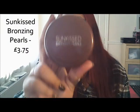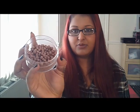These are by Sunkissed, and I love Sunkissed bronzing products. They do a bronzing whip as well, and it's like a foamy cream. I do have it somewhere. But basically they give you a little cushion, and then you have your pearls, and they're all different coloured, and you swirl your brush around and pick up all these different pigments, and it has a slight shimmer to it, but it's not too shimmery. The baked bronzers often have a lot of shimmer and you can actually see the glitter on your face. These don't really have any glitter in it, but they have the slightest shimmer.